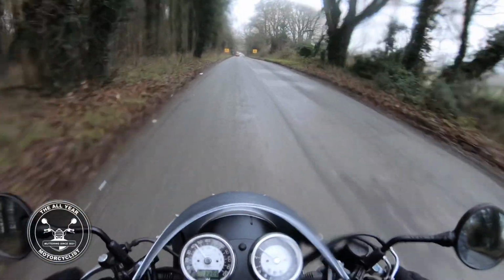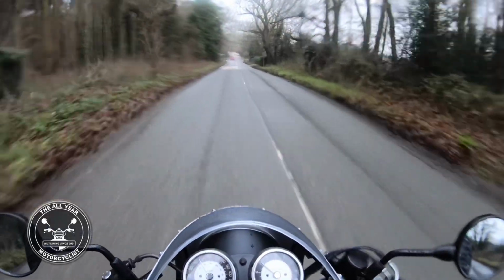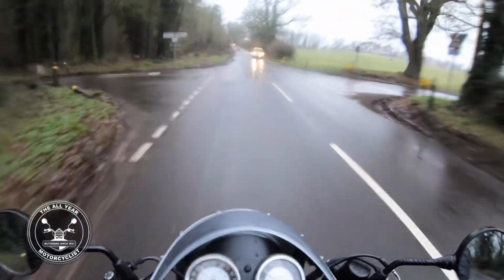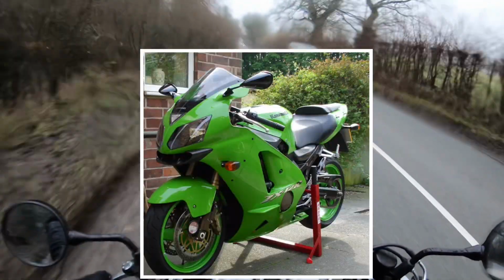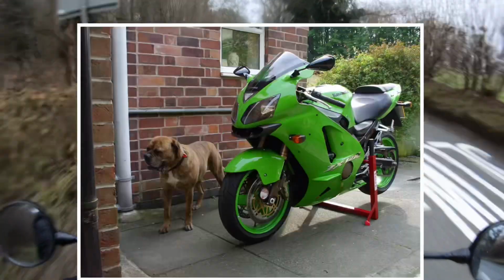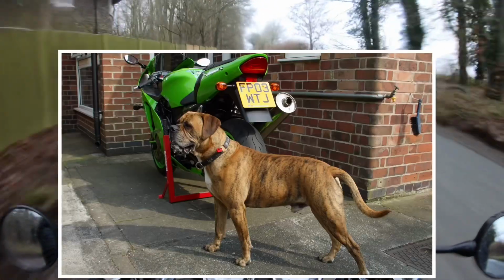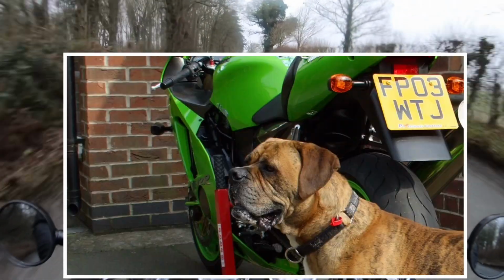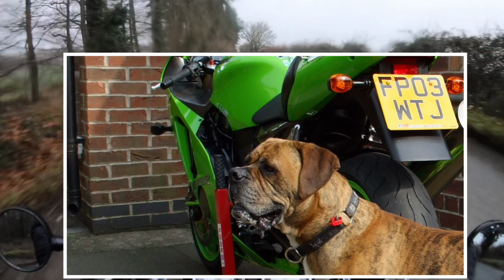Then of course, TG, you know TG, sends a few photos, nice chap. He sent us a picture of his ZX12R. Yeah, there it is. He says it was marvellous, but he had to get permission to ride it from his dog. Keen's sadly passed now, but look at that. You definitely need permission from him. He's guarding that bike alright, isn't he?